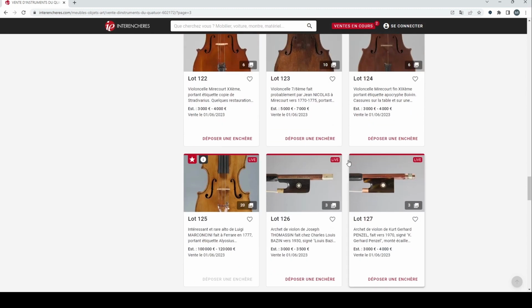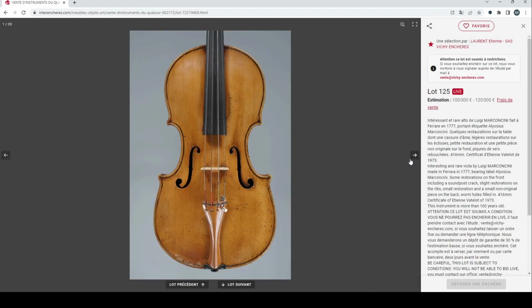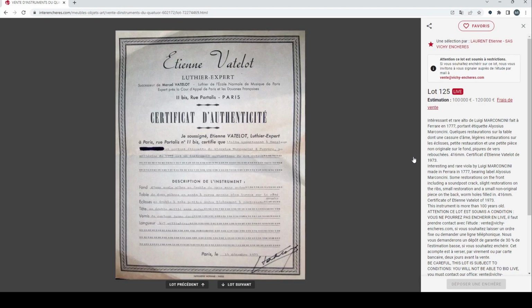Let's see. Right, wow. An interesting and rare viola by Luigi Marconcini, Ferrara, 1777. Interesting. Some restorations to the front, including some post crack. Some restorations on the ribs, some worm. Certificate of Etienne Vatelot of 1973. Interesting.